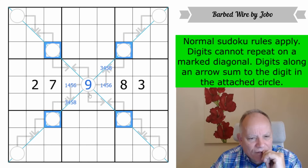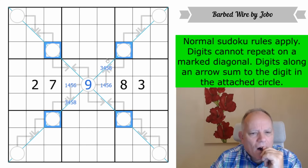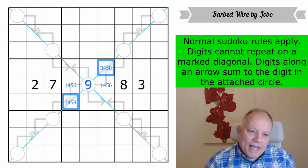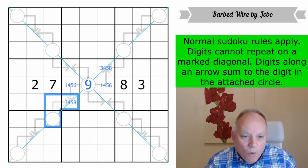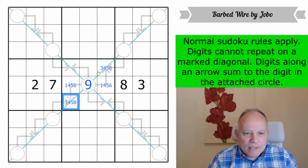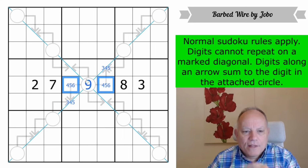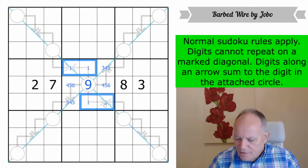What does that mean for us? Can this be 8? No, it can't. Neither of these can be 8, because the number in their circle, the one pointing away from the central box, would have to be a 9. And it can't be because of that. So actually, 8 is not in those cells. 1 is not in these. And now this is a 3, 4, 5, 6 quad, isn't it? So these are from 1, 2, 7, 8.